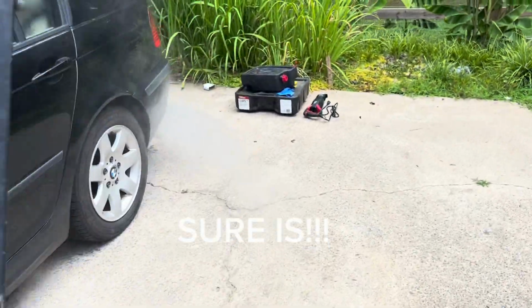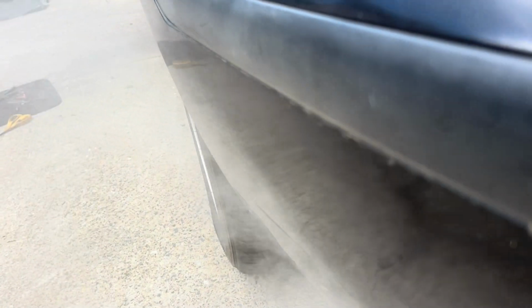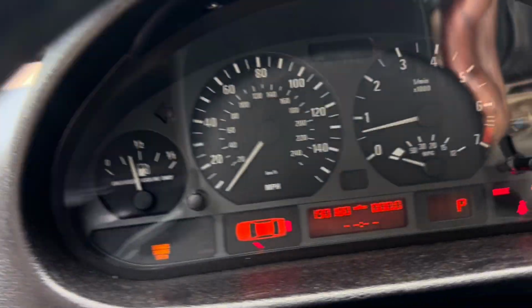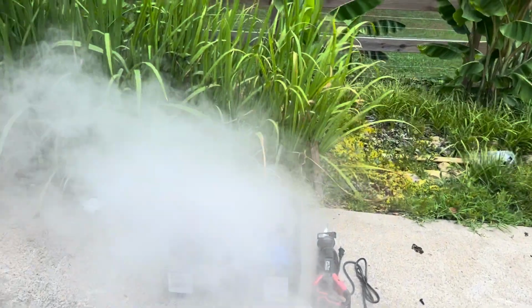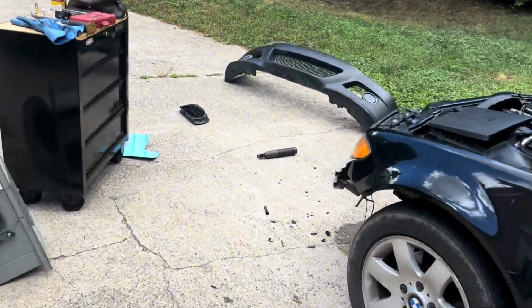Yeah, I think that's a sign of a blown head gasket. I don't know. Yeah, that's like coolant in the exhaust. It's kind of hard to tell if it's coolant or not, because there's definitely smoke coming out of the reservoir.